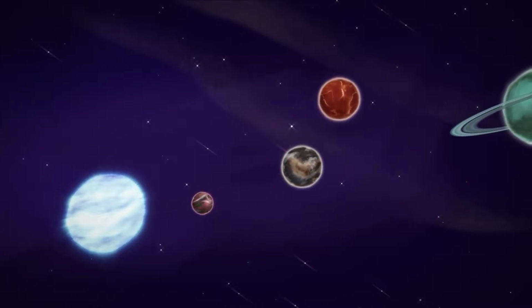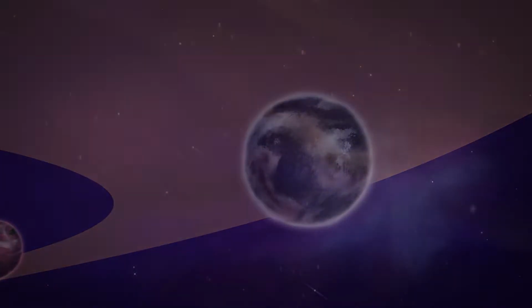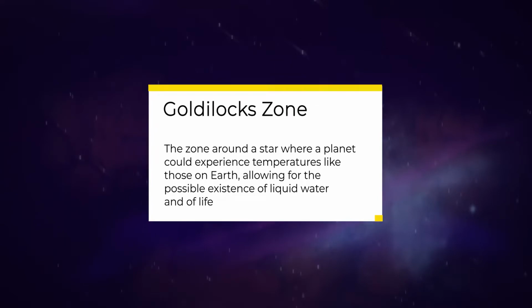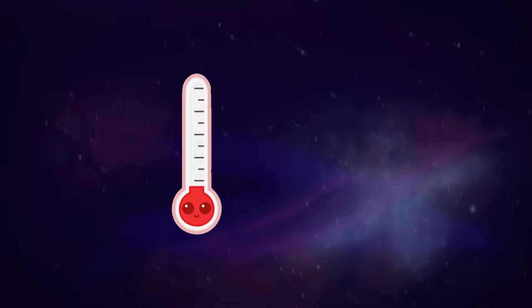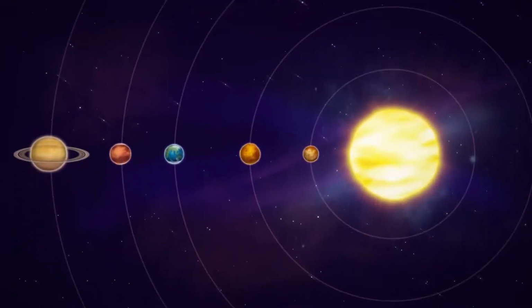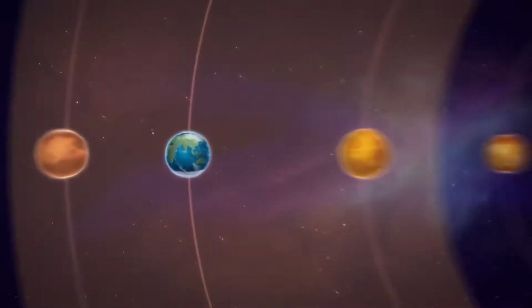Around the star, there exists a region which has just the right temperature for liquid water to exist. This region is called the Goldilocks zone. The location of the Goldilocks zone or habitable zone of a star is found based on how luminous and massive the star is. The surface temperature of planets in this zone has to lie at a comfortable temperature between 0 to 100 degrees Celsius for liquid water to exist. Our Sun's habitable zone lies from Venus to Mars, with Earth sitting comfortably in the middle.